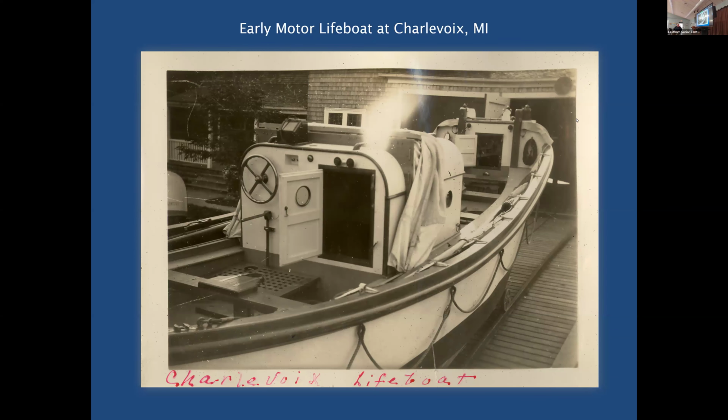So there you can see underneath the steering wheel, the lever, the shift lever. In the foreground here, you can see the mast step, the coxswain's grating there because the water, when the boat's underway with any load on it, the water sloshes through there. So the guy steering the boat wants to keep his feet out of the water if he can. This is in Charlevoix, Michigan.